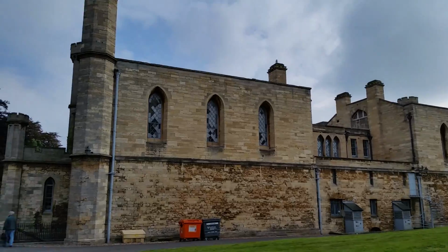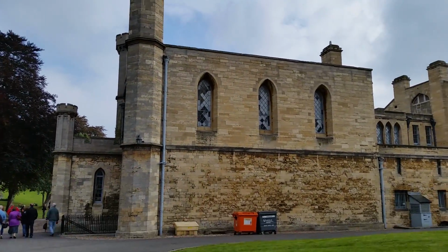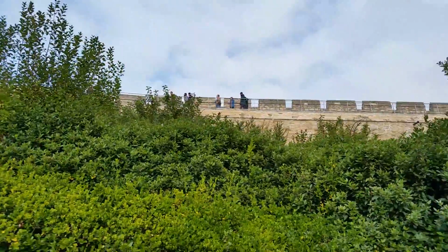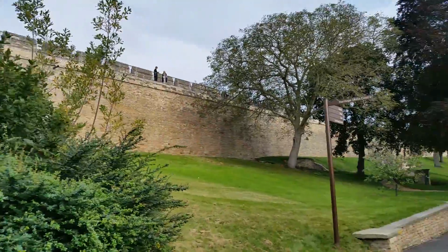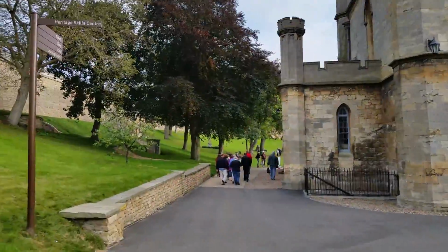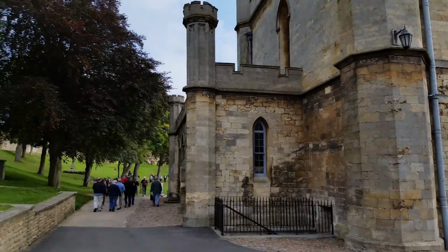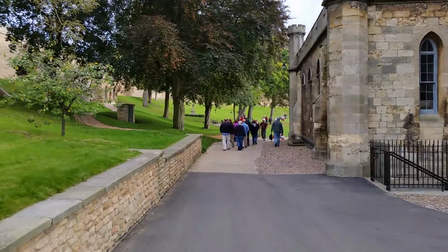This is the back of a courthouse where they still do court today. There's also a prison in here. So you've got a courthouse and a prison. Very interesting.